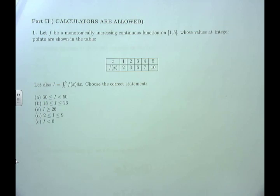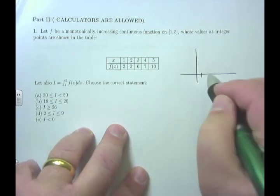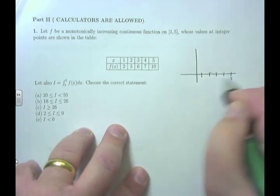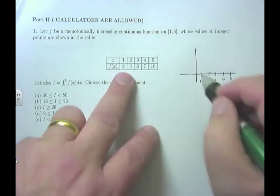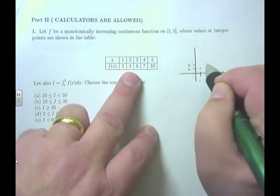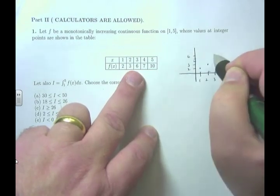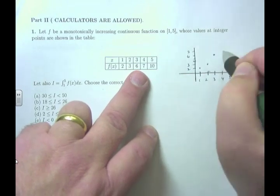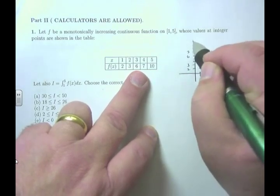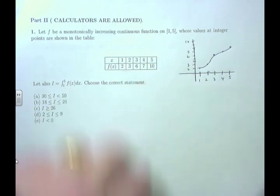So, we're supposed to estimate what I happens to be. I is the integral from 1 to 5. So if you want to, you can sit there and kind of draw this thing out. This was not necessary though. This is 1, 2, 3, 4, 5. And at 1 we got 2. At 2 we got 3. At 3 we got 6. At 4 I got 7. And at 5 I got 10. And this just shows you that it was a monotonically increasing function. It looks something like that.